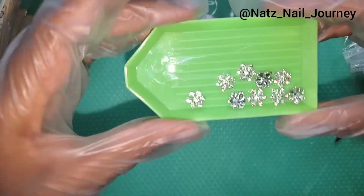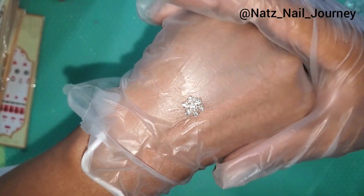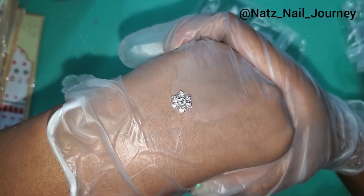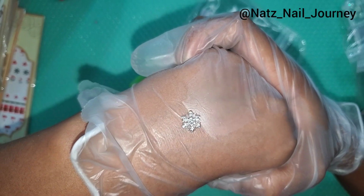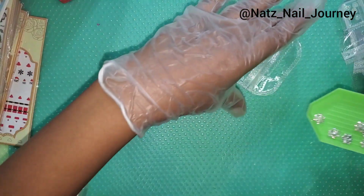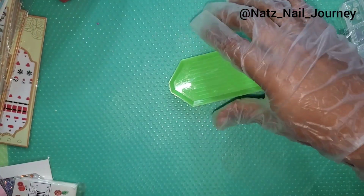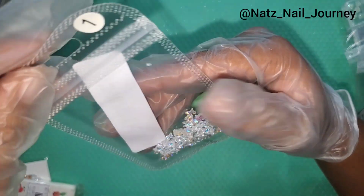These are some snowflake charms, and they have little stones around the edges of the snowflake. I don't know if you can see that shine. Yes, there it is. Great for winter nails. We don't have snow in Jamaica, but hey, when it comes to nails, that doesn't matter.